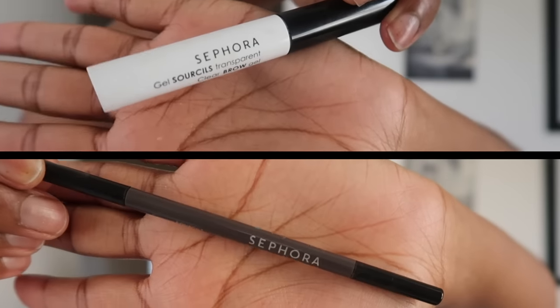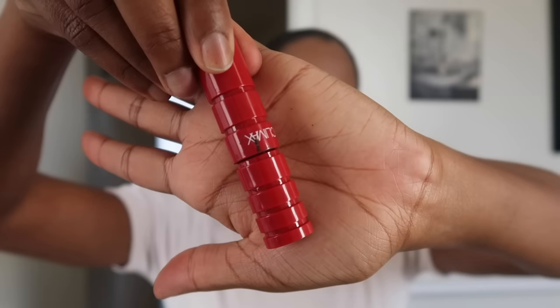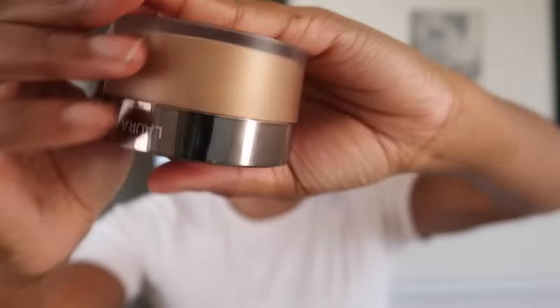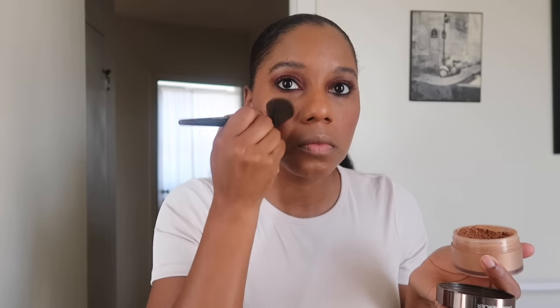I used the new Sephora Collection brow products for my brow, the brow pencil, and then the brow clear hold. I use Tarte Opening Act Eyelash Primer, NARS Mascara, and then my favorite NARS Dance Fever Lip. I also used the NARS Wanted 2 Cheek Palette for my blush, and then I used Laura Mercier Medium Translucent Powder, the bronzer one, for my highlight.